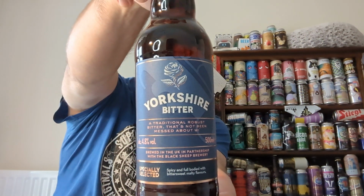Boys and girls, we've got a new one. A new beer in Aldi. It was on the shelf, said new, so I picked it up. Well, it's not so new. The style isn't new at all. We've got a Yorkshire bitter from Aldi.